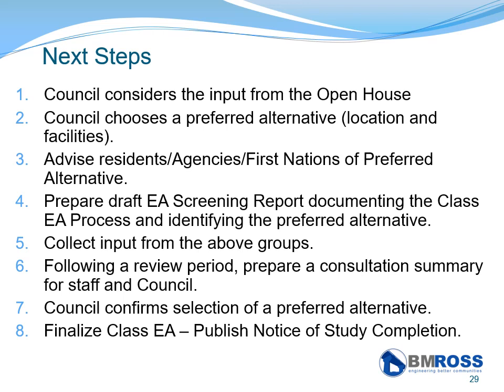We would then work on finalizing the draft environmental assessment screening report, which documents the process. We would then collect input from those groups as a result of the update letter. Following a review period, we'd prepare a summary of that input and present that to council so that they can confirm selection of the preferred alternative. Once that selection is confirmed, we would finalize the report and publish a notice of study completion, which would be posted for a 30-day mandatory review period. As well, the report would be posted on the municipal website so that everybody has an opportunity to review those final steps in the Class EA process.